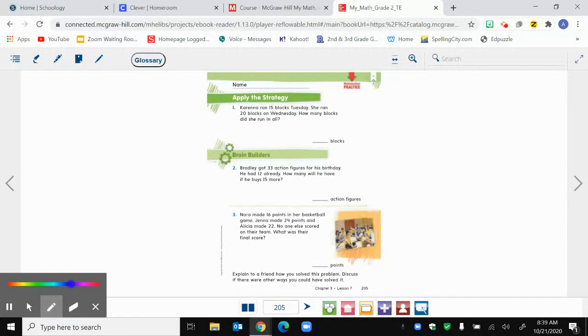All right. Applying the strategy. Karina ran 15 blocks on Tuesday. So remember, we're underlining what we know. Let's pick a new color. I like green. She ran 15 on Tuesday and 20 on Wednesday. How many blocks did she run in all? Okay, so plan. Are we going to add or subtract? We are going to add, right? So we should have 15 plus 20.